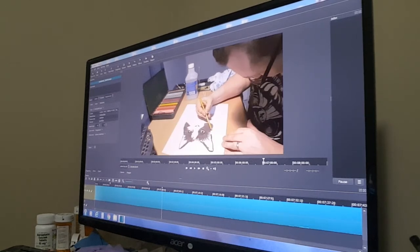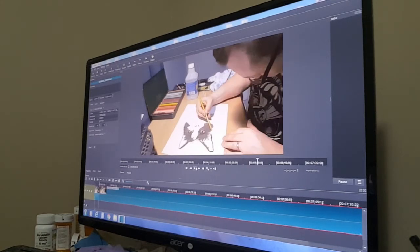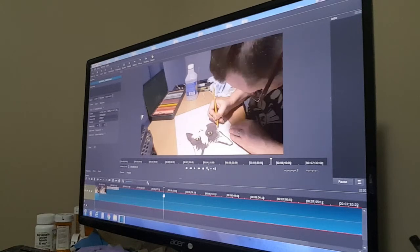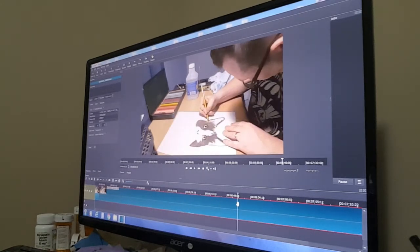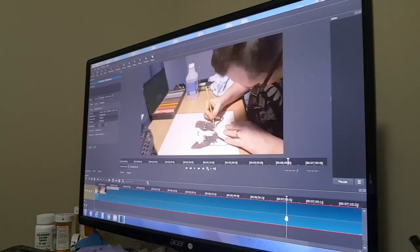I think I'll split there. Cut this part out. X to get rid of it. Now let's go back. Yeah, I think this part's pretty important here. So, about to there. We'll keep that part right there.